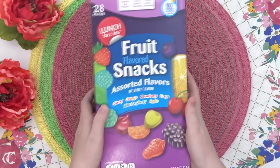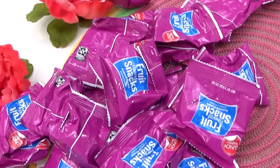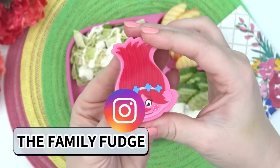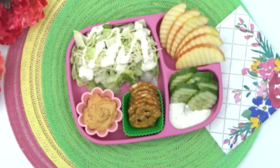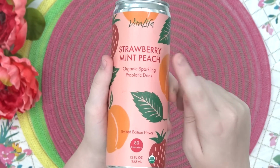For my treat, I chose fruit snacks. For my drink, I chose some sparkling water.